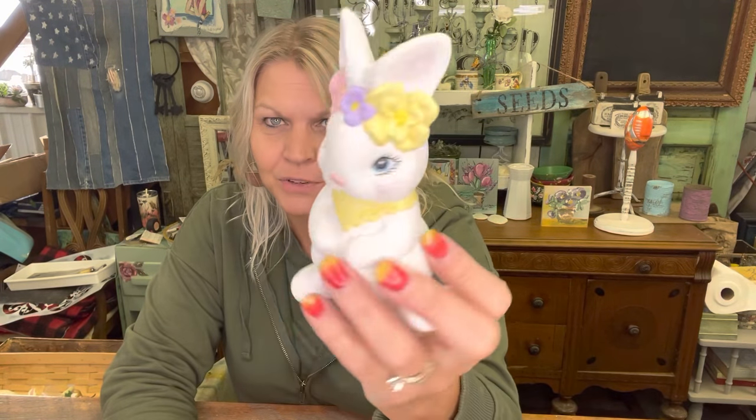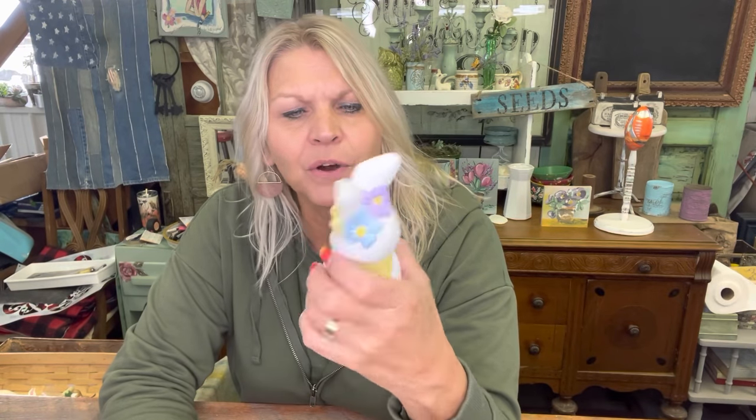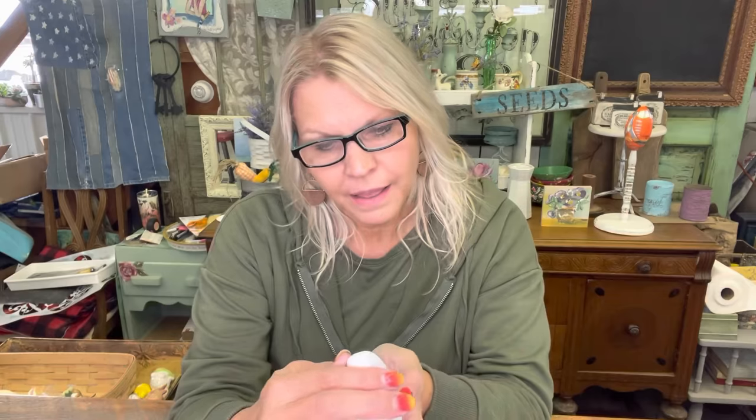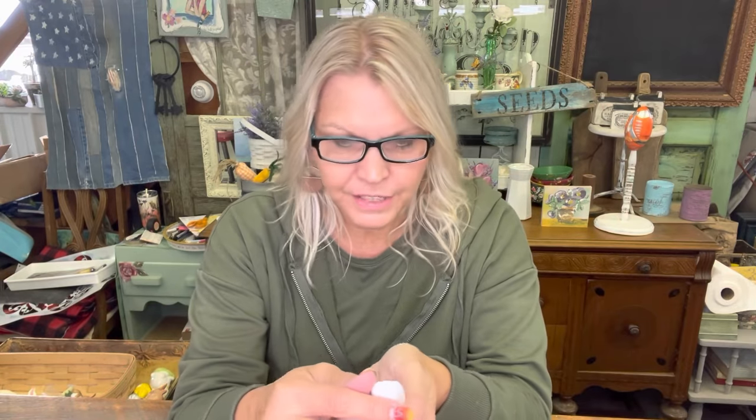So as long as I gave you a sneak peek, we're gonna do the bunny overload. So I have this bunny. This is a ceramic bunny. Someone had painted it a while ago. I used to do ceramics, so this looks very familiar to me as one that I had probably done once in my lifetime. I couldn't tell you what that says.